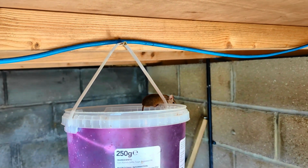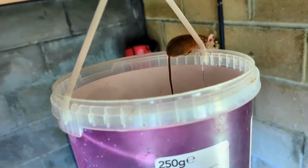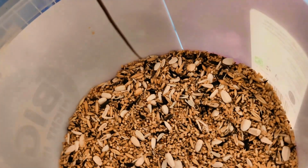He's sitting up there, he's hiding from me. Don't know if there's any others in there or not.